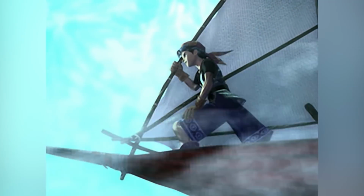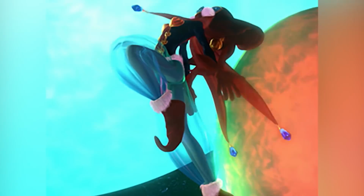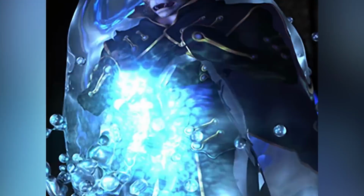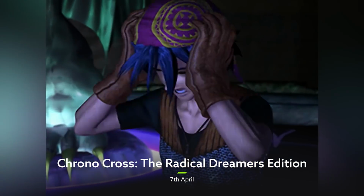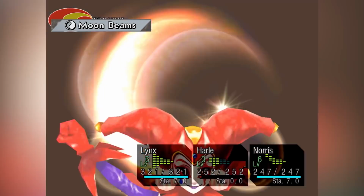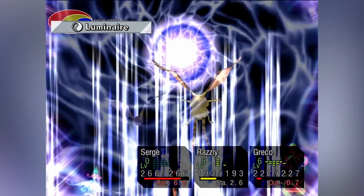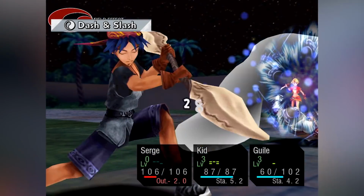Chrono Cross is up there with the likes of Final Fantasy and Dragon Quest when it comes to iconic JRPGs, and now, some 20 years after its initial release, it's back to thrill us all over again with the release of the Radical Dreamers Edition on April 7th. This epic turn-based game spans across parallel worlds and features a huge cast of characters to recruit to your party, including daring thieves, mushroom men, adorable aliens, and lisping pink dogs.